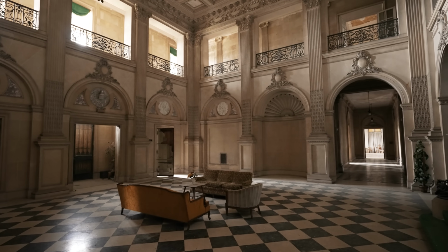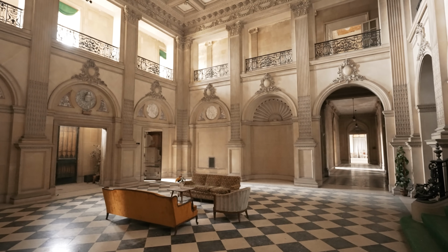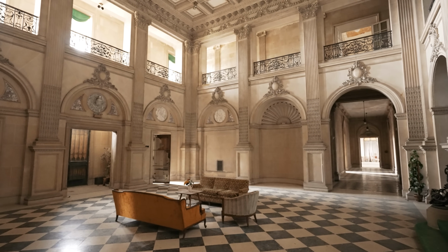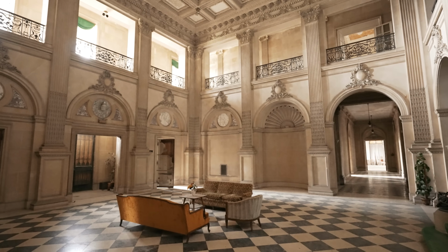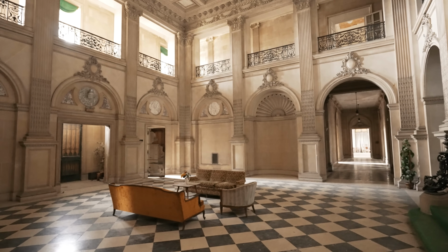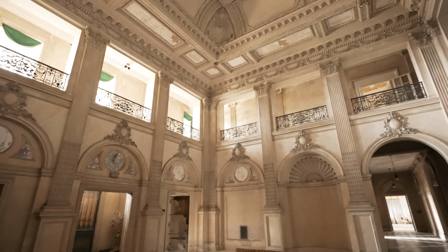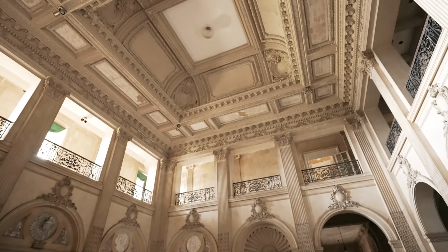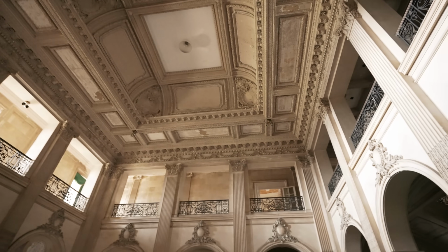Finally time for us to head out. I'm not sure if we saw every single one of the 109 or 110 rooms that there are here, but I think we got pretty close. But yeah, this place will definitely be one that I remember for the rest of my life. It really leaves an impression.